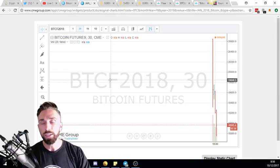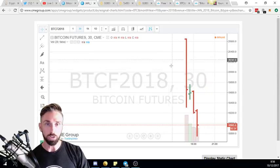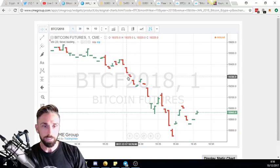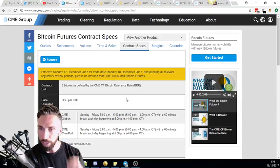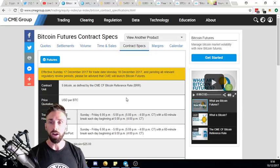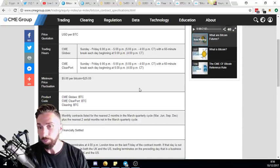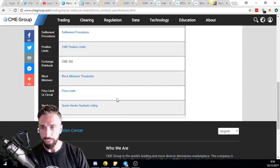It's not quite on TradeView, even though this is the TradeView chart. You're not able to search this out. At least earlier you weren't able to search this out on TradeView just yet. And you can see we got some 1-minute data and 30-minute data so far. But how it's going to work is apparently the contract unit size itself will be based off of a minimum of 5 Bitcoin, which is going to be pretty crazy. Minimum price fluctuation, $5 per Bitcoin, $25 total fluctuation, because again, it's five Bitcoin per contract. So you can read about the details here.